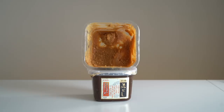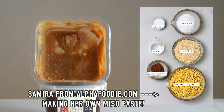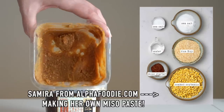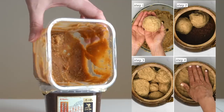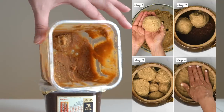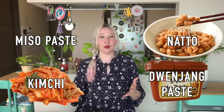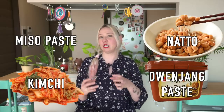So what the heck is miso? Miso is cooked soybeans that's been mixed with koji, you guessed it. Then it's mixed with salt water, and then this is fermented for maybe several months or so. Of course, there's miso that's been fermented even longer. All these ingredients that are fermented are really great for your tummy because it's giving you that healthy fermented bacteria.